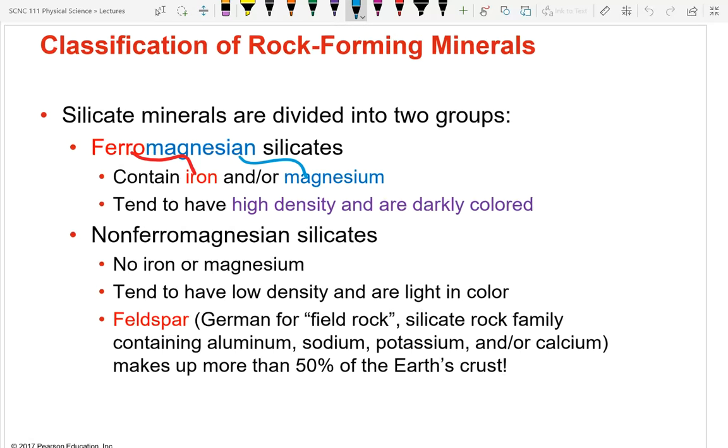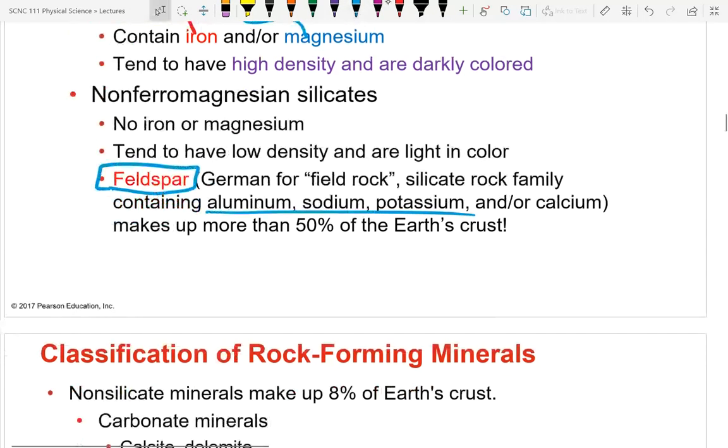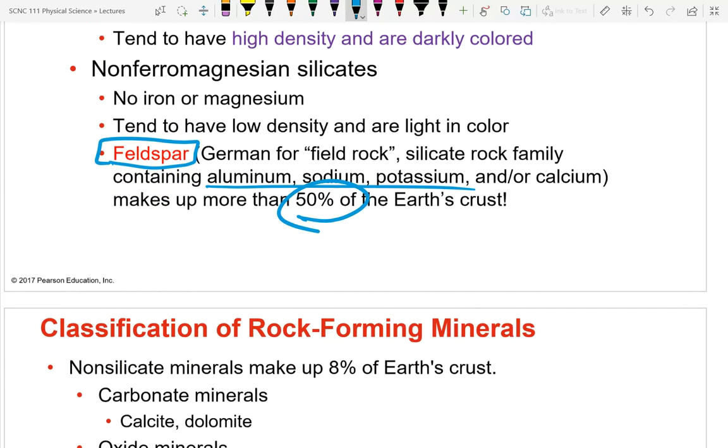In the non-ferromagnesian ones, you further break things down. And so you have low density and light color feldspars, which is a field rock because it's the kind of stuff they found in the rock, that contain a lot of aluminum, sodium, potassium, and calcium. And that's roughly half of the Earth's crust. If you pick up a rock and somebody says, what is this? If you have no clue, say feldspar. It's a 50-50.